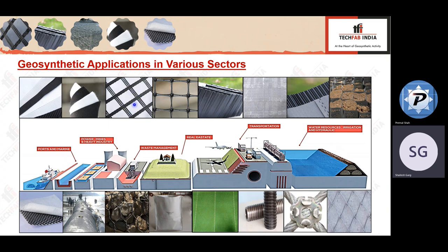This is polyester TechGrid uniaxial, this is polypropylene TechGrid geogrid biaxial, this is TechStrap, and this is TechGlass. These four products are used as reinforcing elements in various industries. Other than this, this is prefabricated vertical drains, known as PVD, and this is textile geocell. These products are used for ground improvements in various sectors. Then this is TechDrain drainage composite, used for drainage purposes, and these products are used in hydraulic engineering works.